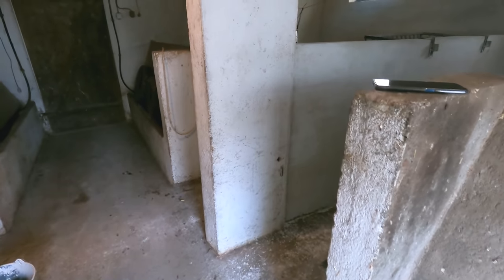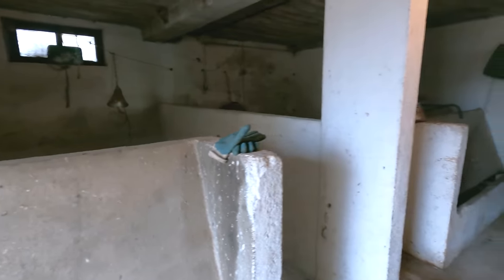Okay, so back in the kid goat shed. First up on getting ready is the doors. Just going to give a quick sweep down and then we are painting them with burnt oil. We have got all the pens now to get ready, or at least two or three, for the goats arriving tomorrow. So this will be the first batch of kid goats.